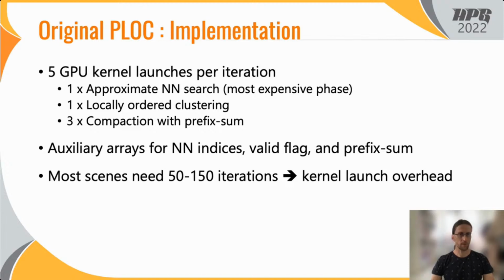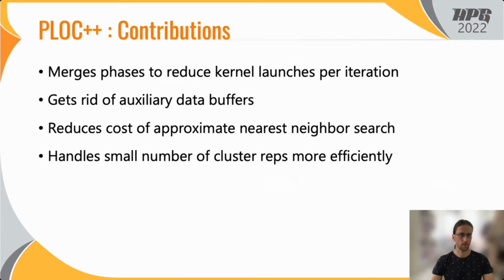It's important to note that the typical number of iterations required per scene ranges between 50 and 150, which together with the 5 kernel launches per iteration required causes quite some overhead and reduces overall BVH build efficiency. So now with our new PLOC++ approach, we are addressing exactly these bottlenecks of the original approach.